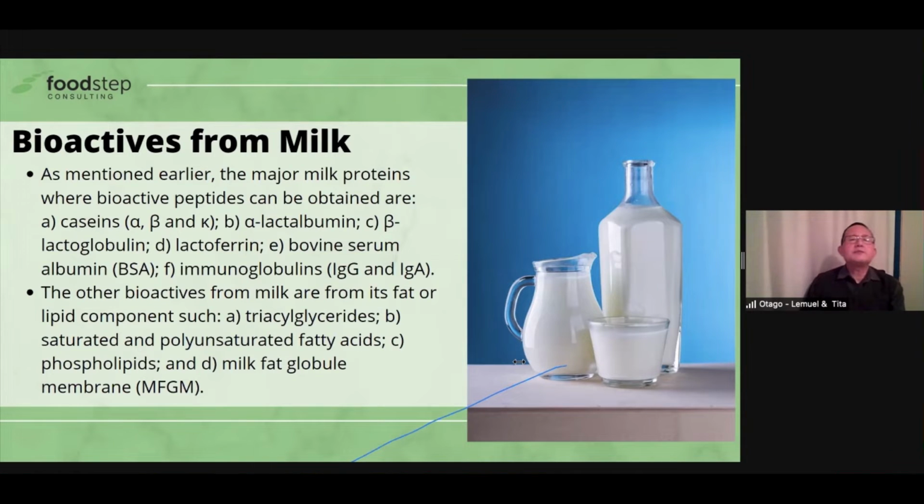The other bioactives from milk come from its fat. Remember, when we first start with the whole milk, we pass it through a centrifuge and we produce cream. So cream is where the milk fat goes, and skim milk is where the proteins go. So milk fat is where bioactives also reside.